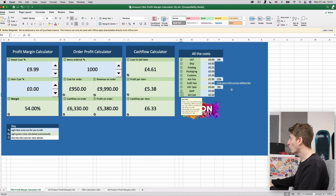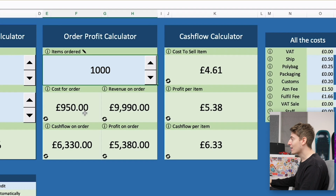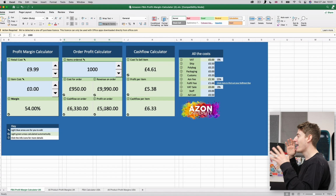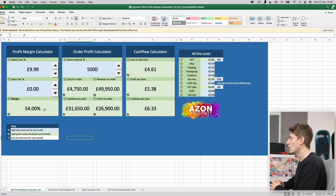So once we put in all the costs, we can put in the number of items we want to order from a supplier. So let's say we want to order 1,000, right? It will tell us the total cost of the order, the revenue for the order, the cash flow, which means the money coming into your bank account, and the profit for the order. So I find that little tab alone is the best tab ever, and you can use the arrows up and down, or you can just go in and edit it like that. Either way, it works.